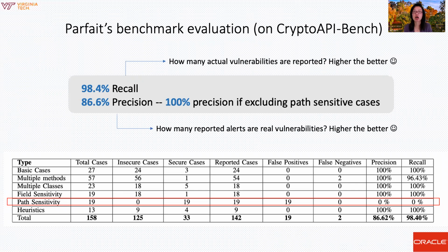Parfait was also tested on CryptoAPI-Bench, an independently developed benchmark, and they also did very well. Recall means how many actual vulnerabilities are reported, so higher is better, and this is a pretty strong result. Precision, because our benchmark has path sensitive cases that, to my knowledge, none of the existing tools, including CryptoGuard, implement. And this is related to the if statement.